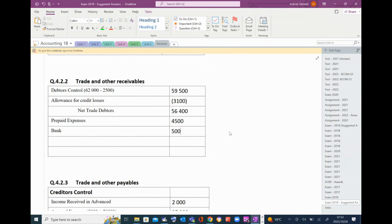So all we have for bank is 500. Does it have the bank account in there? The pre-adjustment charter, 45,000. Okay, so this is going to be 45. Let's double check, yeah.